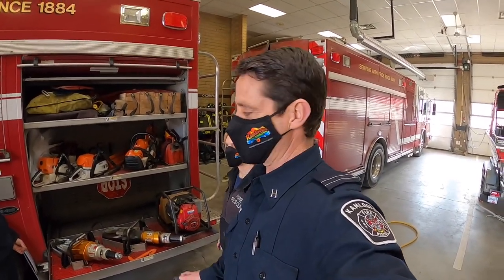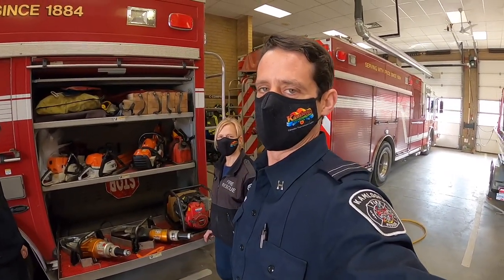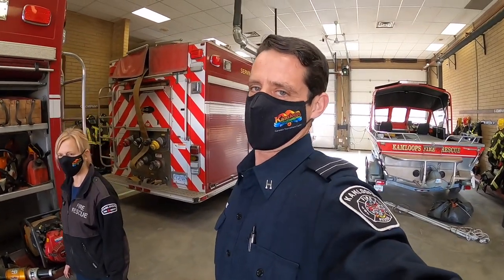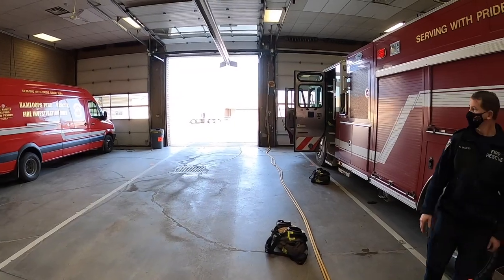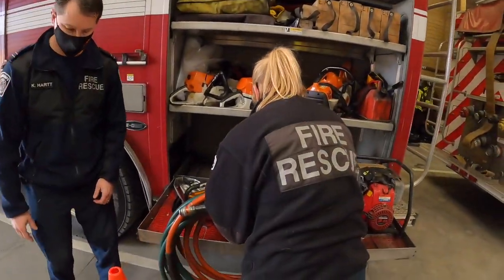When our fire engines can get on scene quickly at an accident, they've got the basics of what they need to hopefully get the person out of the vehicle. We have a truck that carries a lot more of that kind of stuff, and that's where they normally park, and hopefully they'll be back in here in a couple minutes. They are, they're coming right now.